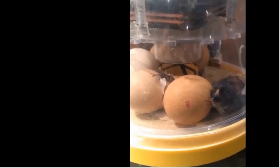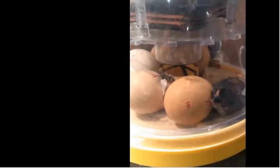And look at the egg over here. You can see that the egg shell has cracked. And we have chick number 2 waiting to be born. Here it's forcing its way through that shell. You can see it moving. And just watch very carefully and you'll see what happens.